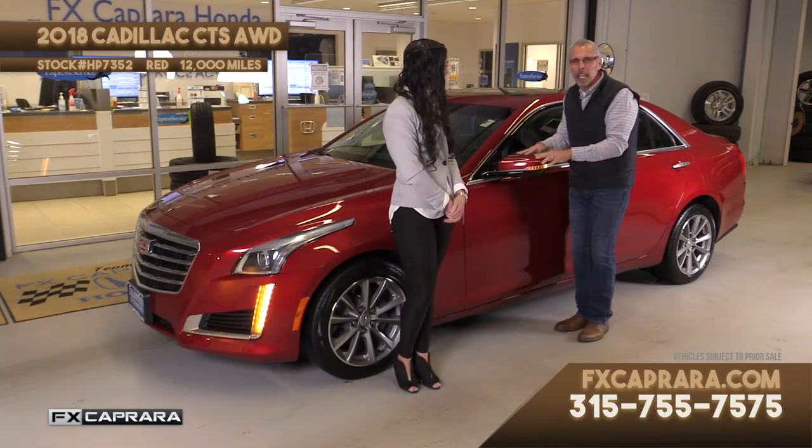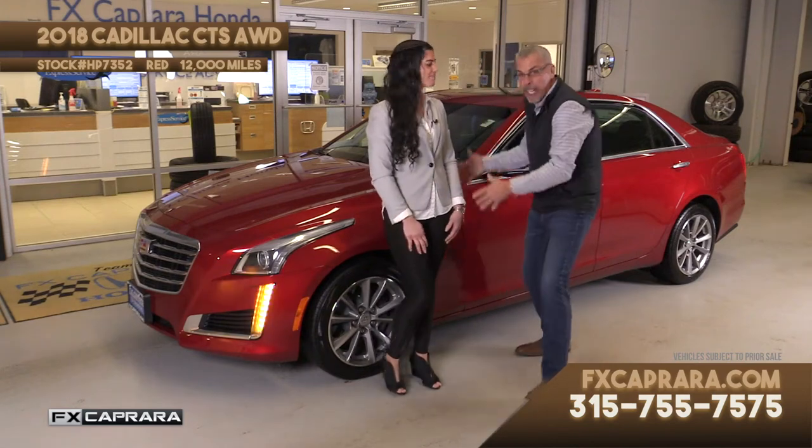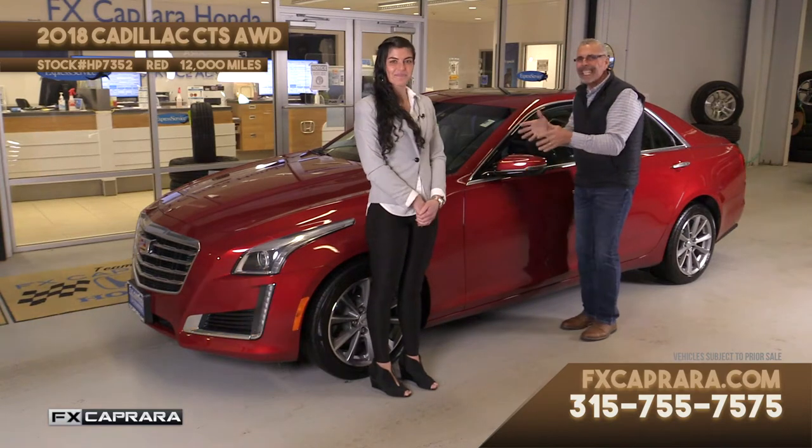But look at this one-of-a-kind car. We're always preaching to the choir about how we want to buy your car. Well, this is a perfect example of what took place. It was just 2 days ago, a customer comes in with an 18 Cadillac CTS.